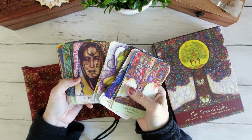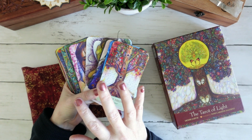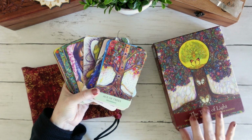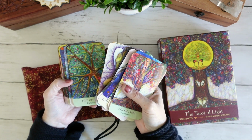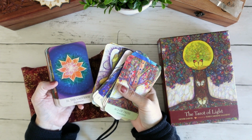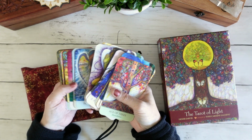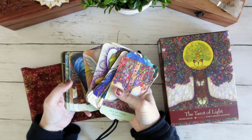It's artwork by Tony Carmine Salerno, but the book and the curation of the deck itself was actually by Denise Jarvie, and she did such a fantastic job curating this deck, and I absolutely adore the guidebook. I tap into the guidebook many times when I use this deck because there's so much wonderful goodness in there. And it's definitely been a deck that's one of my favorites. I use it quite often.